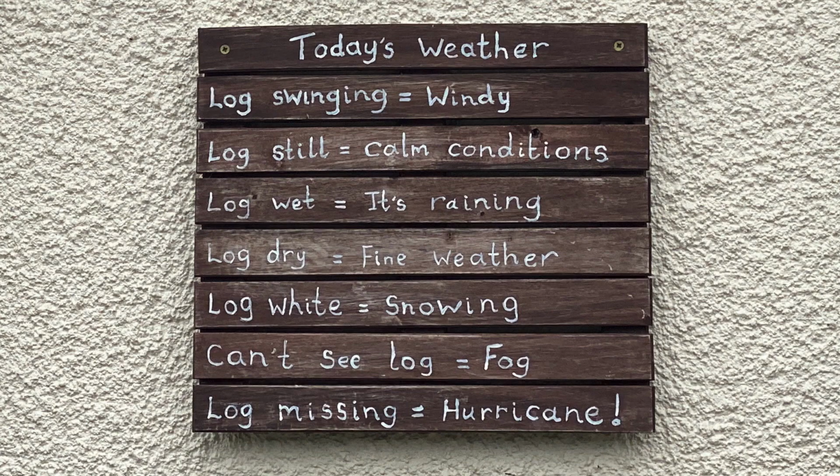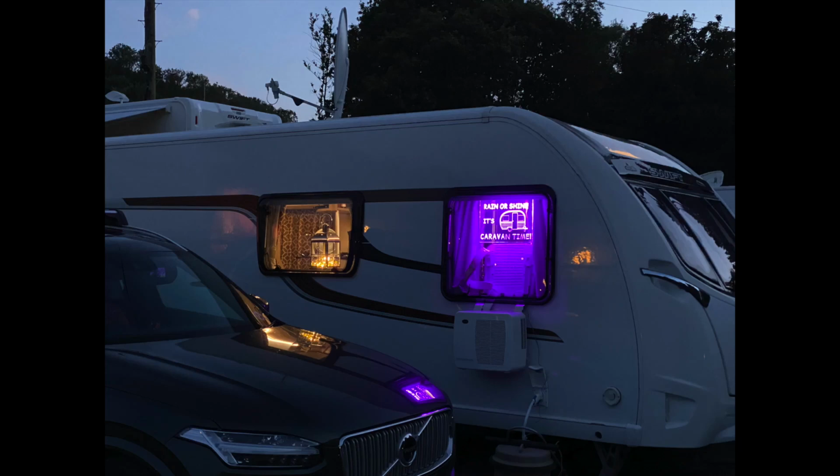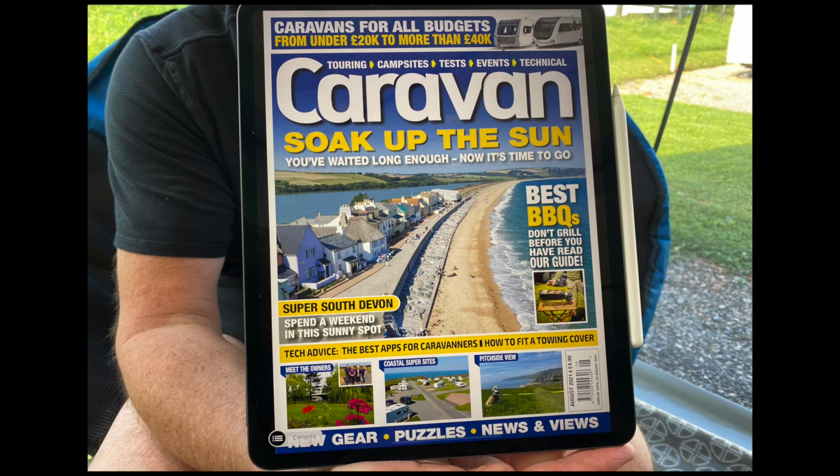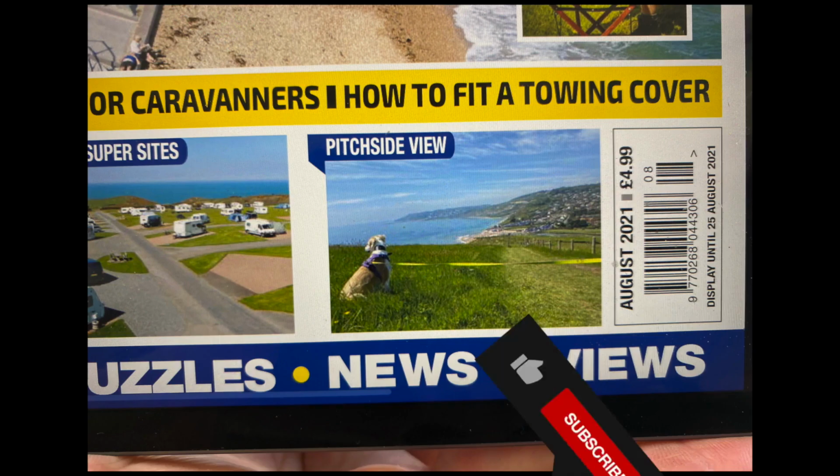And someone on site definitely has a sense of humour. So it's time for Steve to put up his trusty caravan sign. I've done that. And look at this. Did you know that I'm a columnist in a certain caravan magazine? And there on the front page is a very, very familiar but lovely dog.